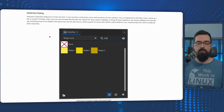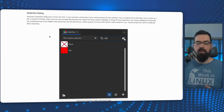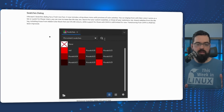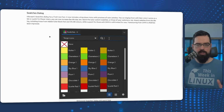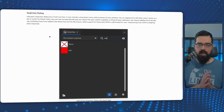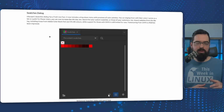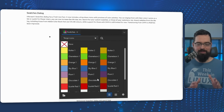They've also made some improvements to the swatches dialog because they have a redesign for it, which includes a drop-down menu where you can preview the color palettes, which is really nice. You can also display them with their color names as a list or in a grid, so you can see everything. You can see the gradients and the transition stuff. You can see all of it in a single layout, which is very cool. So I think this is a very good update as well for those who are not familiar with Inkscape. It is a graphics design tool, and these kinds of things don't seem like they're a big deal, but for people who use it like I do, it is a very, very well received update for me.